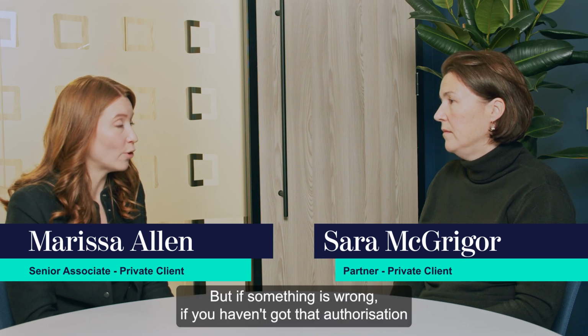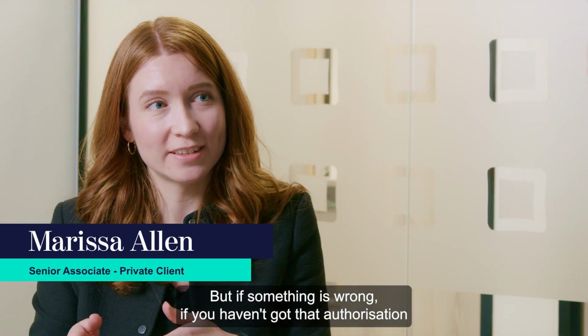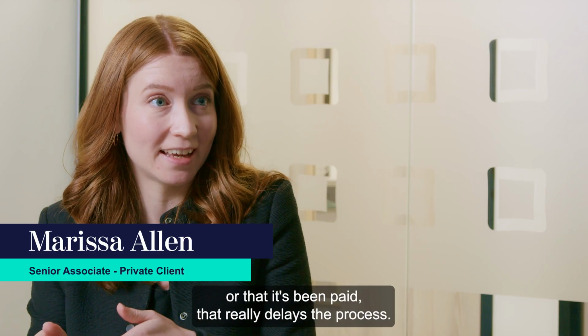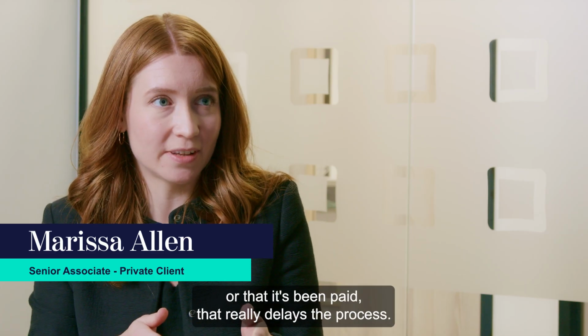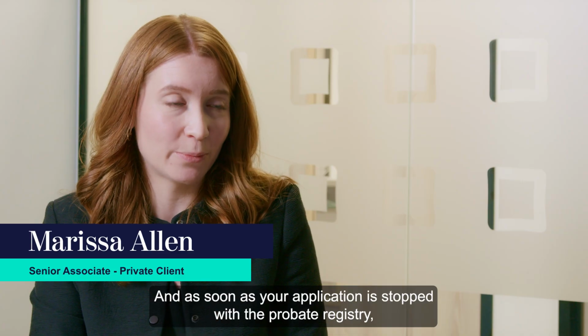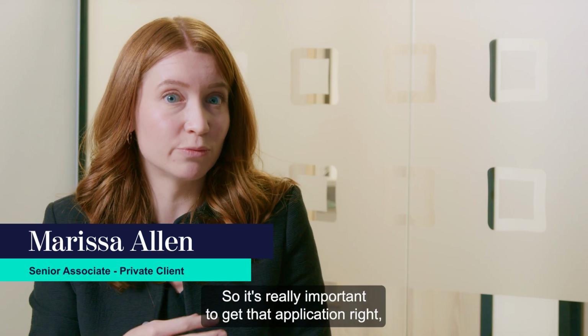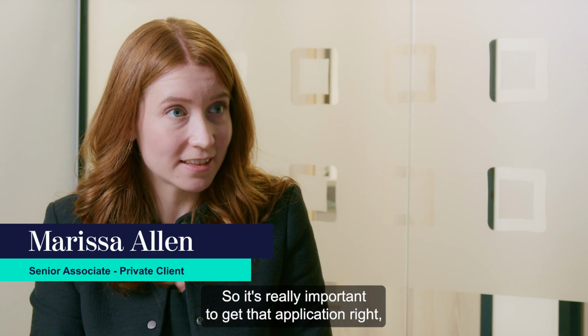We've found that the Probate Registry are much quicker now at dealing with applications, but if something is wrong, if you haven't got that authorisation first from HMRC that there's no inheritance tax due or that it's been paid, that really delays the process. And as soon as your application is stopped with the Probate Registry, that's when you're in a difficult place and things take a lot longer. So it's really important to get that application right. And so hopefully it goes through as quick as possible.